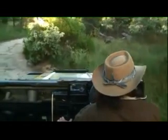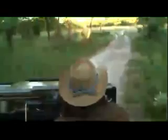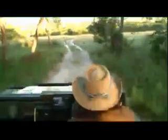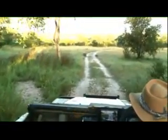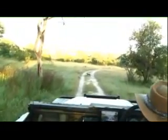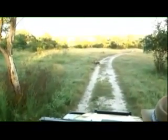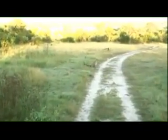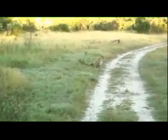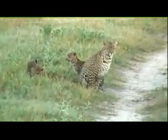Where did she go? Oh my word, out in the open. Come, stop for a bit and let them play or something. Oh, this is fantastic. Well, I guess sometimes you've got to enjoy it without a camera.